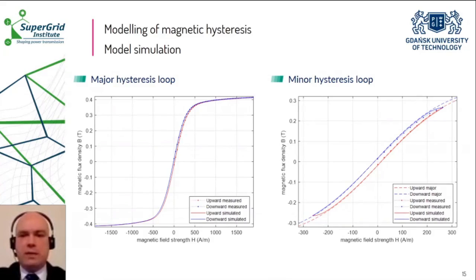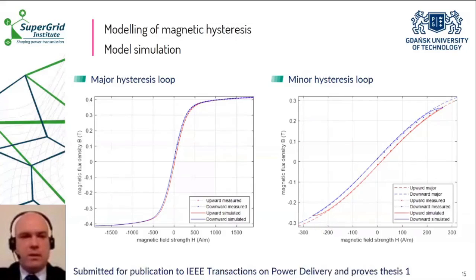The solid line is the simulation result, and the dotted line is the measurement result. And the dashed line is the major hysteresis loop. We see that the simulation fits well the measurement. I submitted this result for publication in IEEE Transactions on Power Delivery. And this result proves thesis 1.